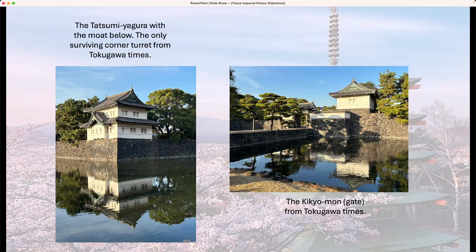Many people take it because if you go on a day when it's sunny, you get the reflection of the turret in the moat. And so you can take these magnificent photos of the turret as you walk past it. And honestly, it's a sight to behold.